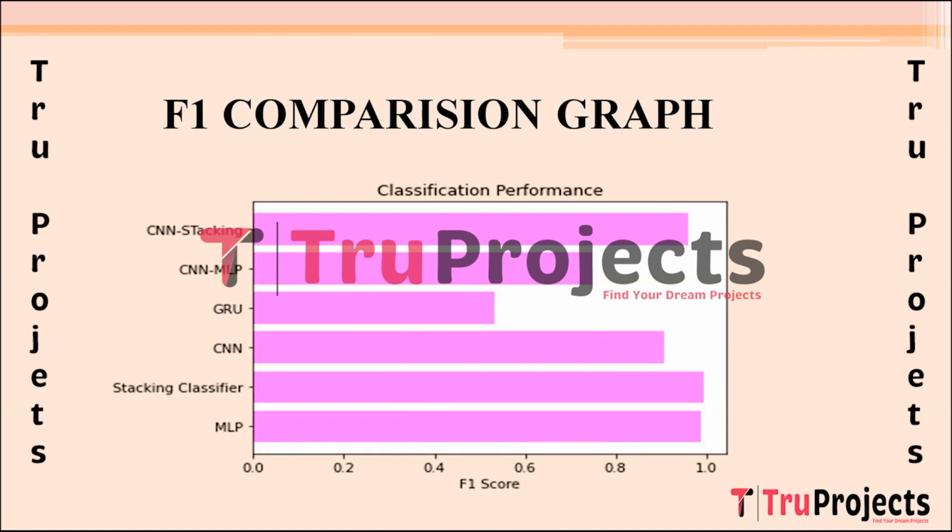It is a balanced measure that considers both false positives and false negatives. It is calculated as 2 times the product of precision and recall divided by the sum of precision and recall. It provides a single metric that balances precision and recall, making it useful when we want to consider both false positives and false negatives in the evaluation.